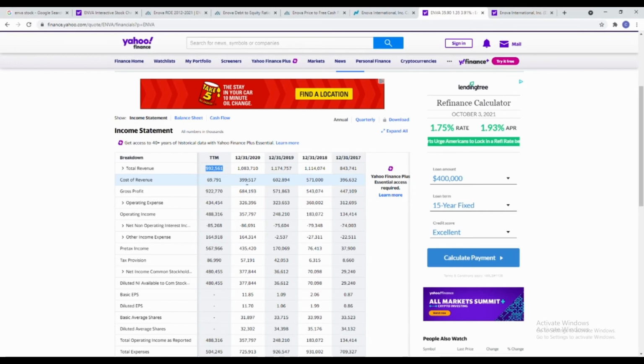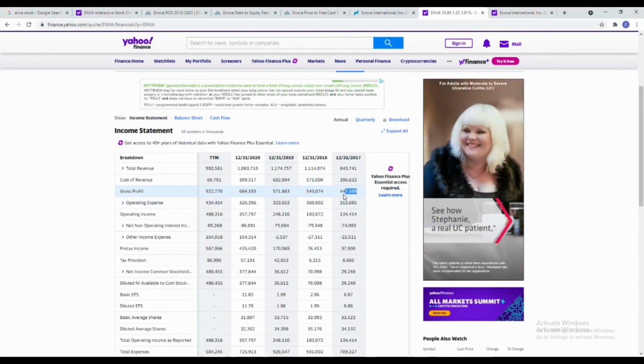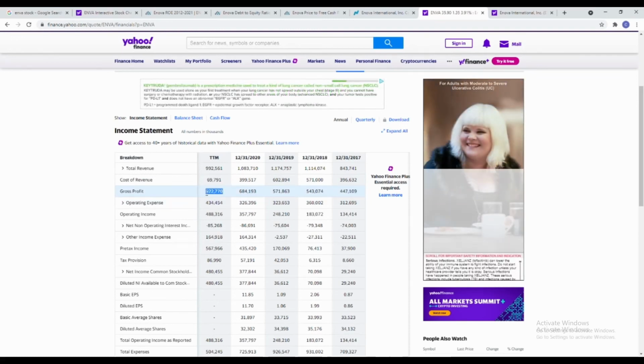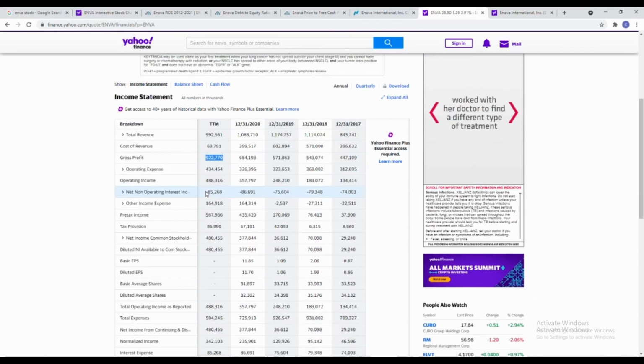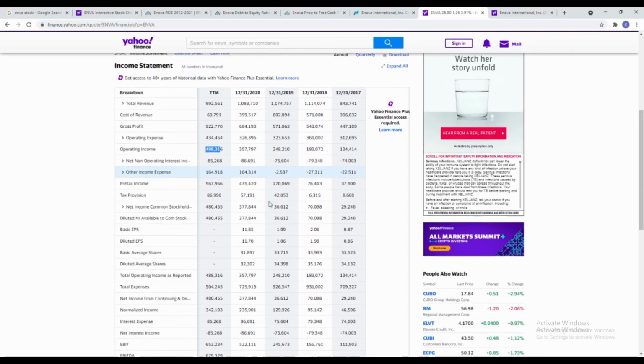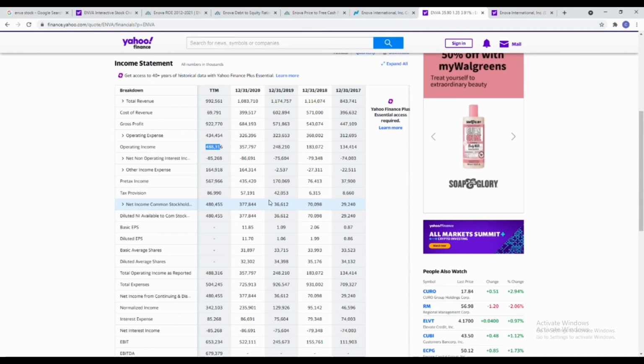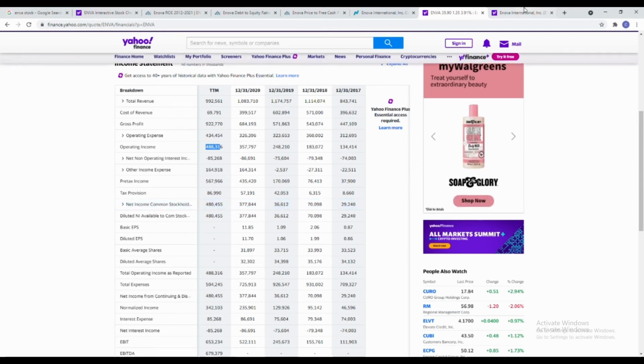But the one thing I really do want to point out is that even though the total revenue hasn't grown as much, their actual cost of revenue has gone down dramatically. So about 400 to almost 70,000, and then the gross profit more than 100% growth in just about 4 years, right? And another thing here, their operating income versus operating expense, income almost quadrupling in 4 years, you know, doesn't really look like they're slowing down anytime soon, and I really do think that's an extremely good long-term stock.